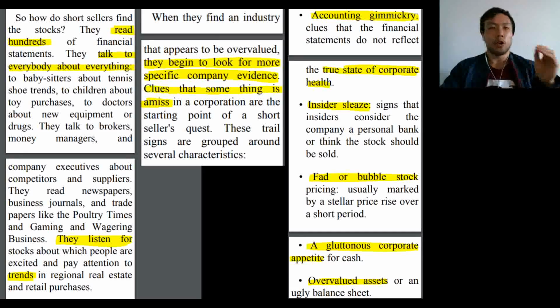First of all, the top short sellers, and I think the best investors in the world, read all day, as we already talked about. They talk to everybody about everything, and they've always got an ear out for something that's either an interesting trend or perhaps something that doesn't add up, right, guys? So that curiosity needs to be there. They listen to what people are excited about, whether for the right or wrong reasons, and they listen to what people are bearish about and whether that's correct or incorrect.